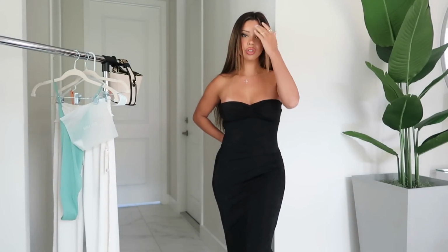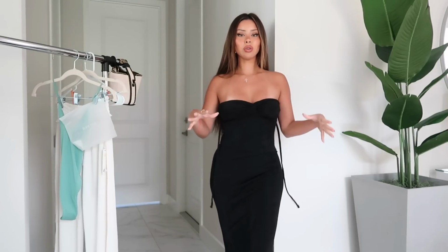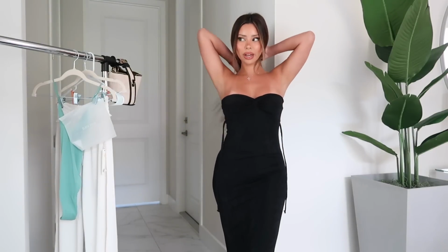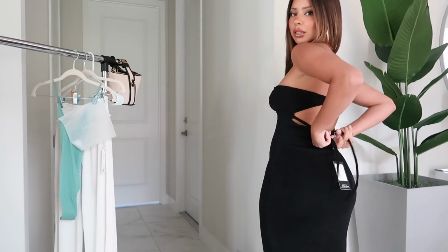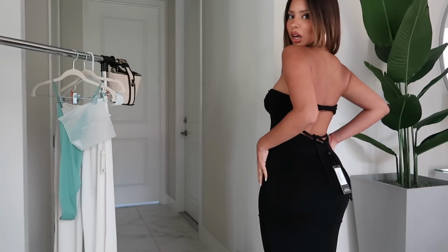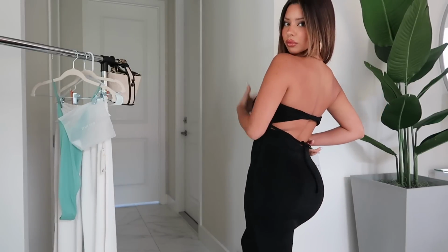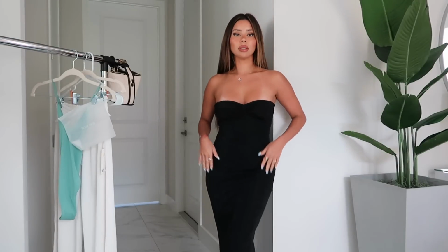Like the quality is so good and the best part about this dress is the bottom. It flows out a little, so you know when you're wearing a tight dress and you can't walk? That does not happen with this. And then this ties here in the back. It's low. I'm obsessed.